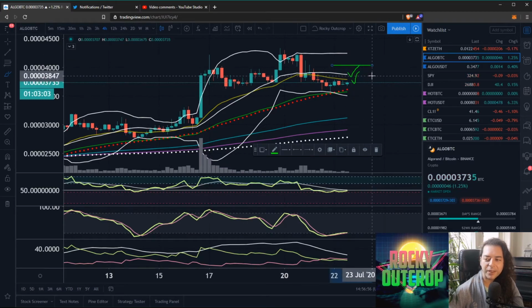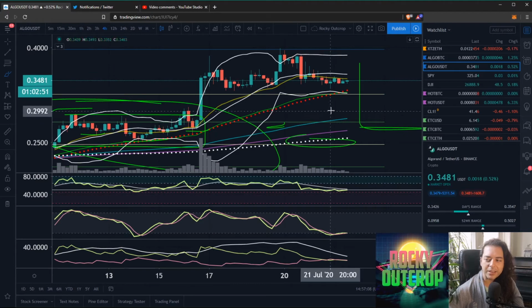Moving past that, a failed pattern's as good as a confirmed one. That'd be quite nice to see, and of course you'd be looking towards your previous highs thereafter. The top end of the Bollinger bands is at that sort of 4200 level, and if we're looking against the dollar price, you could say the same thing as well.